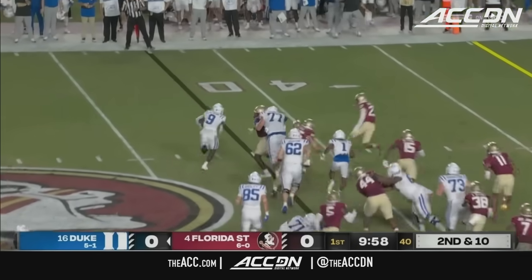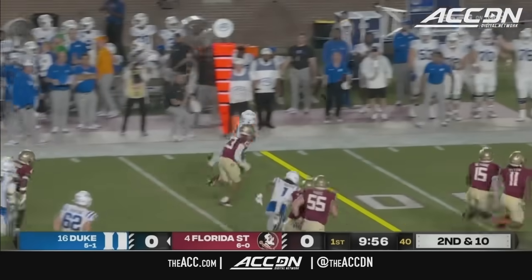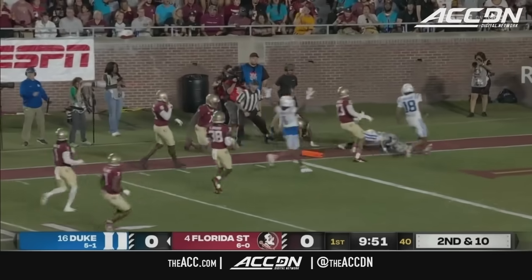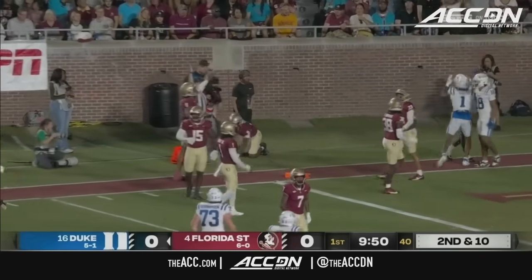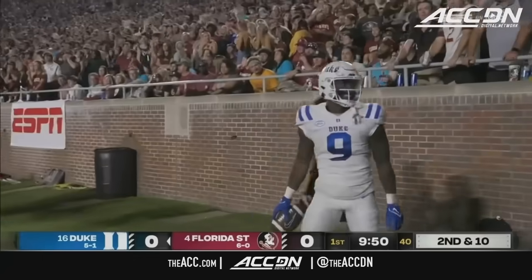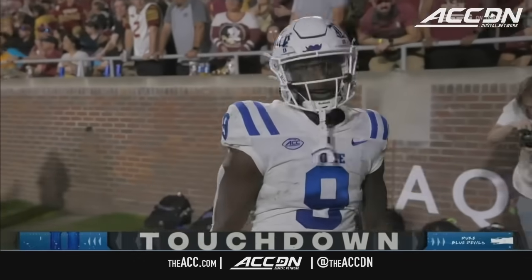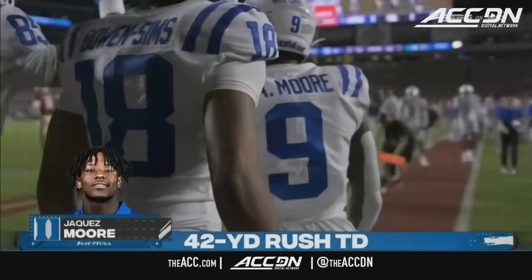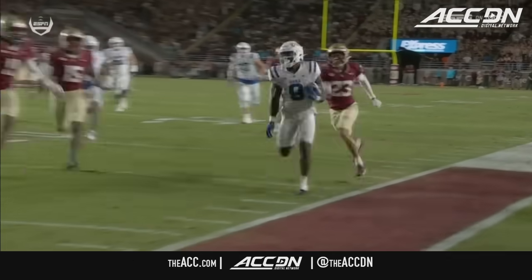He's got the football, tries to bounce it to the edge, gets around the corner. Cypress couldn't corral him. Down the sidelines, running toward the pylon. Touchdown, Duke! A 42-yard strike. The defense comes up huge on fourth down. The offense draws first blood. Sure, he got in. What a great run.